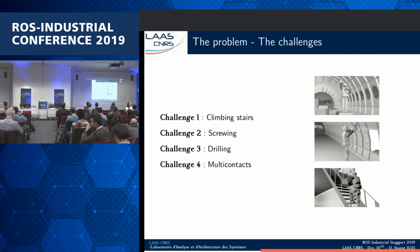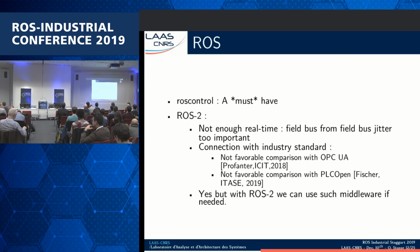In terms of challenge, what we would like to do is to be able to climb stairs with this robot, handling real stairs, for example in an Airbus aircraft factory. The height of the steps is very high, it's 20 centimeters. If you are handling tools, you probably need multi-contact in order to stay stable. We would also like to become strong and good.